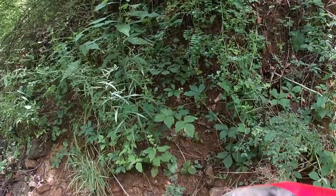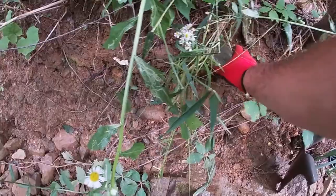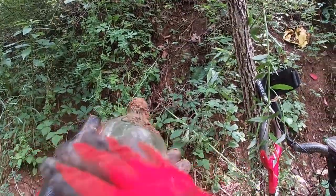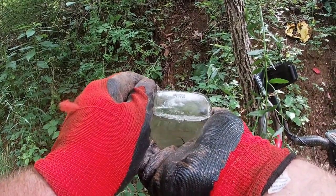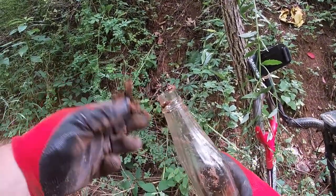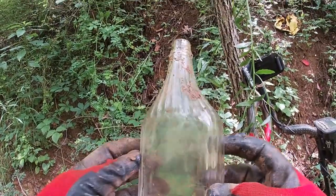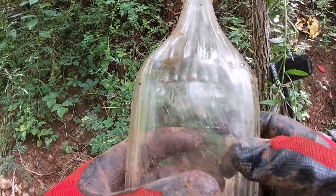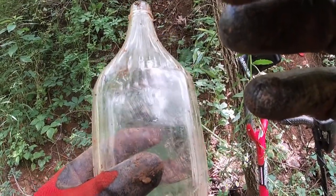We'll keep poking around on this bank and see if we can pull something cool out. Well, I got one right here sticking out. I ain't pulled it out yet. Let's see what it is together. Just an old slick bottle. Leave it for the next guy. I'll keep poking around, see if I can find anything cool that I don't have already.